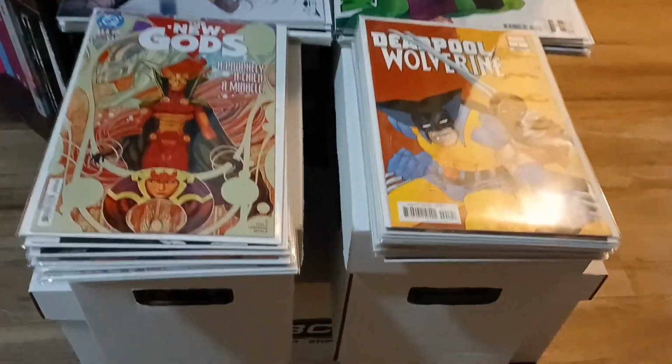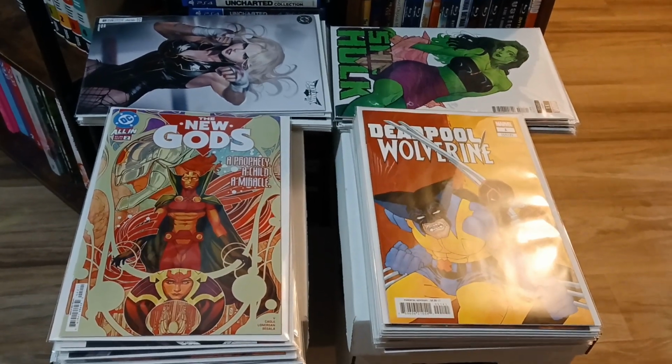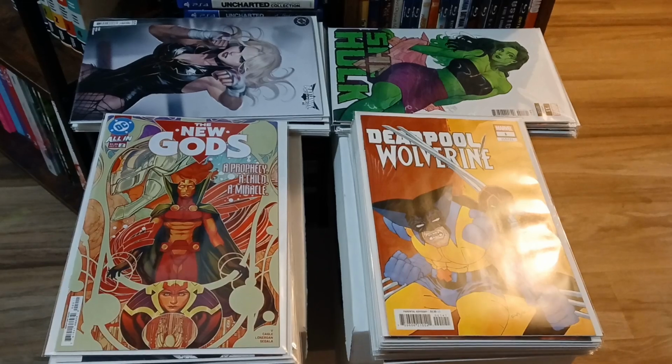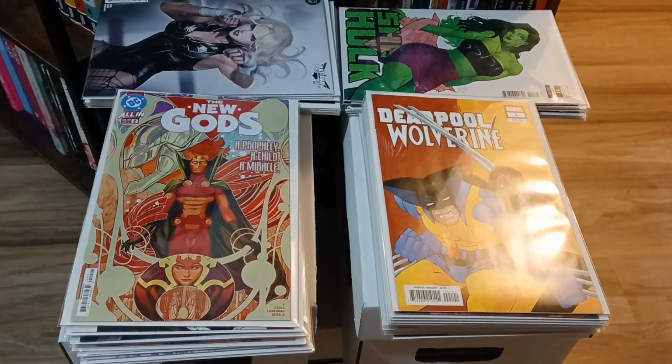And here are all of my single issues right here. A lot of them are stuff I need to read or file away. Let me know if you have any ideas for storing comic books in a small apartment, so I don't take up a lot of room. Let me know. But that's all my single issues.